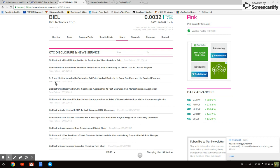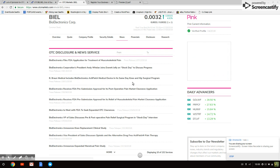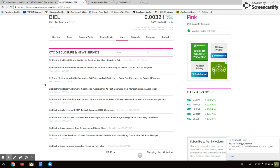Let's see, B. Braun Medical includes bioelectronics Actipatch medical device in its same-day knee and hip surgical program. So that could be big. I'm not sure. I'll have to look and see what kind of profit margins they have on it, what kind of revenue they're getting off of this Actipatch medical device, and also what the B. Braun Medical same-day knee and hip surgical program is. See how common that is, how much revenue that'll actually bring to bioelectronics.